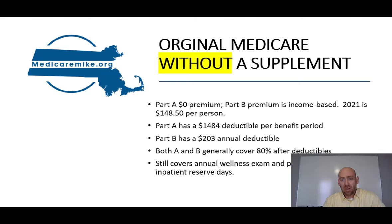And a benefit period essentially starts when you go into the hospital or when you're admitted, and it lasts 60 days after you leave the hospital. So after that happens, if someone is readmitted to the hospital, then that Part A deductible can come back and you could end up paying it multiple times in a calendar year.